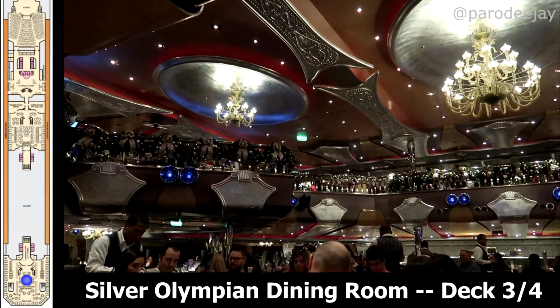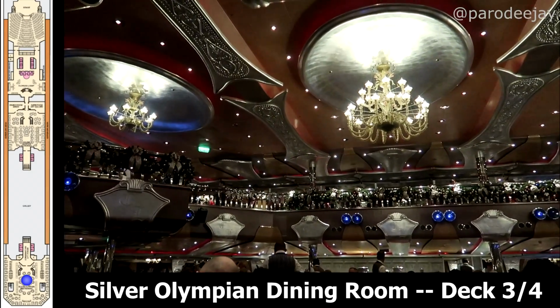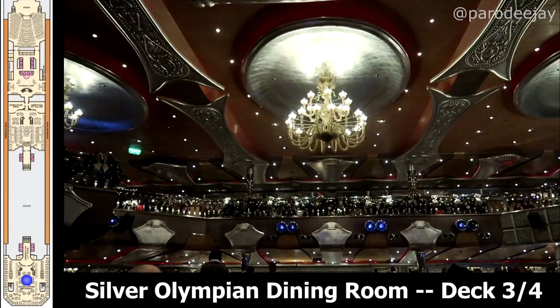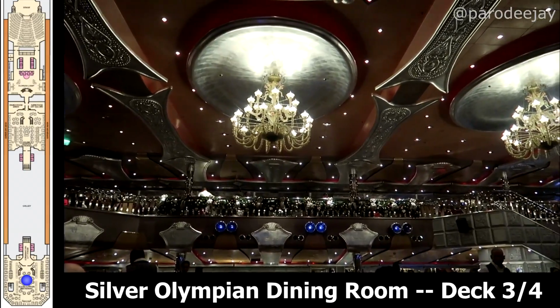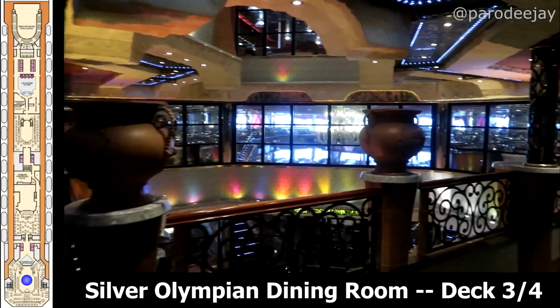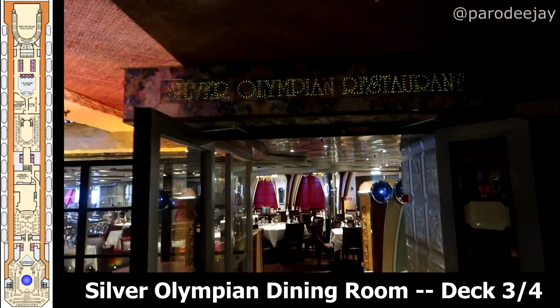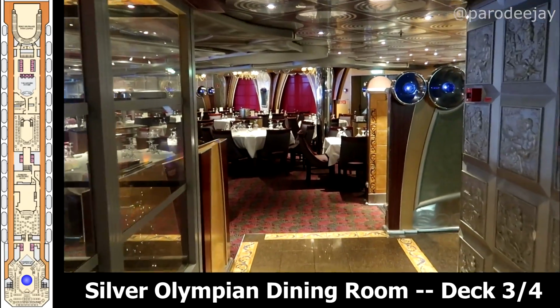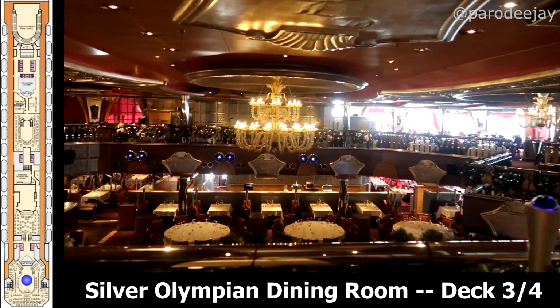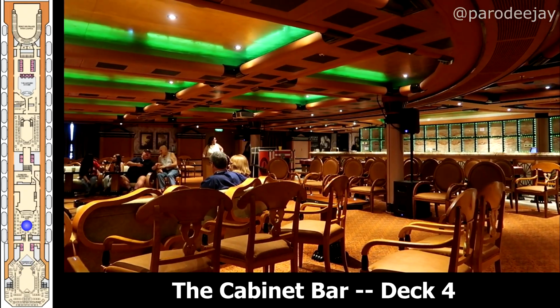And jumping back to said aft dining room, the Silver Olympian. This is where we had dinner. Tea time was back here. Most of your brunch, breakfast, every meal you could want to eat was back here in the Silver Olympian. Definitely more silver than the Golden dining room. Here we are coming in, jumping up to Deck 4 at the entrance. And it looks a little golden in that shot, actually, but you can see out to the back windows.